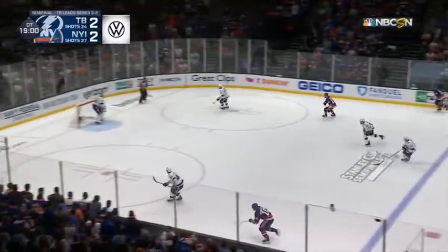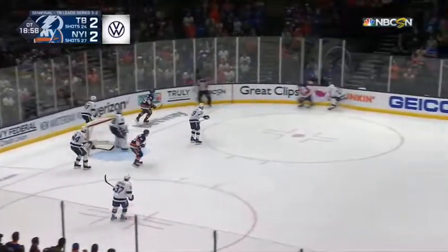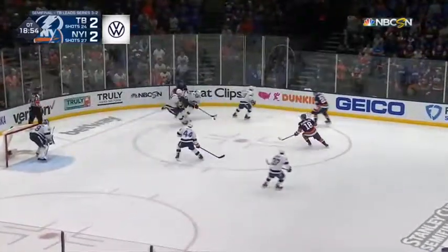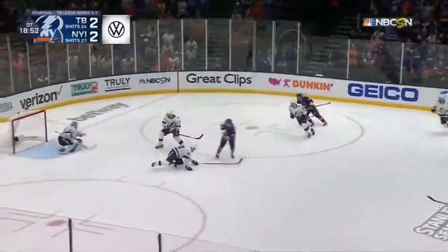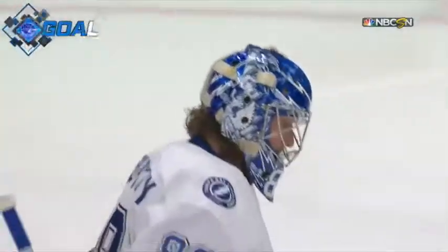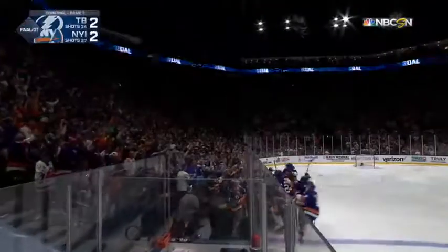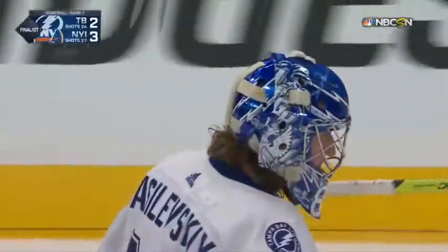Here's Leddy wristing the puck around. Rutta kept it away from Beauvillier. Now Bailey over for the Islanders. Now off a giveaway. Score! Anthony Beauvillier sends the Islanders down to Tampa for Game 7 on Friday night.